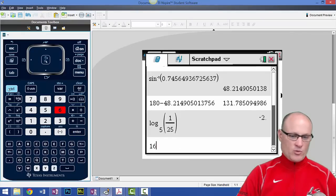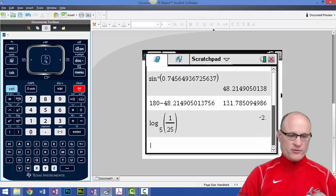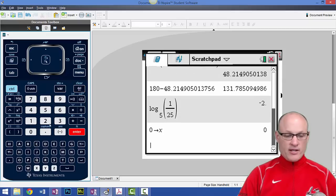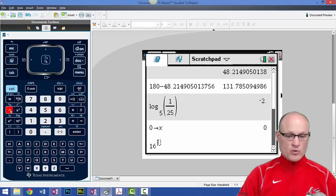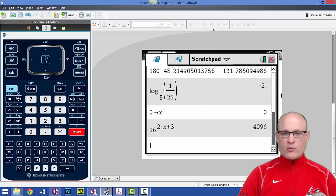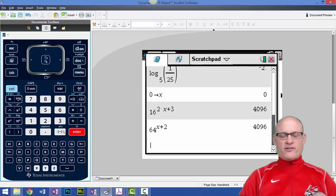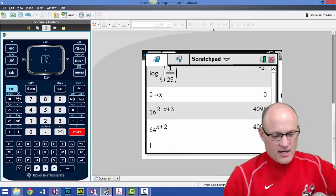16 raised. Oops, I forgot to store my value. Let's do 0, store it into x, and hit enter. And then we'll do 16 raised to 2x plus 3. Hit enter. 4096. Okay. 64 raised to the x plus 2. Oh, 4096. Whew, got it right. All right.